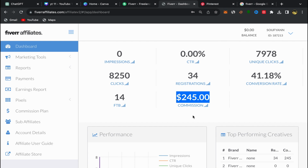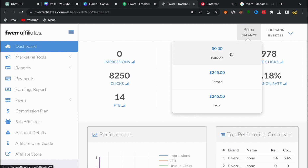So you just need to copy and paste my method if you want to start making money with Pinterest affiliate marketing. And as you can see in my balance, it's showing $0 because I withdrew all my money to my PayPal account. As you can see over here, it's paid.